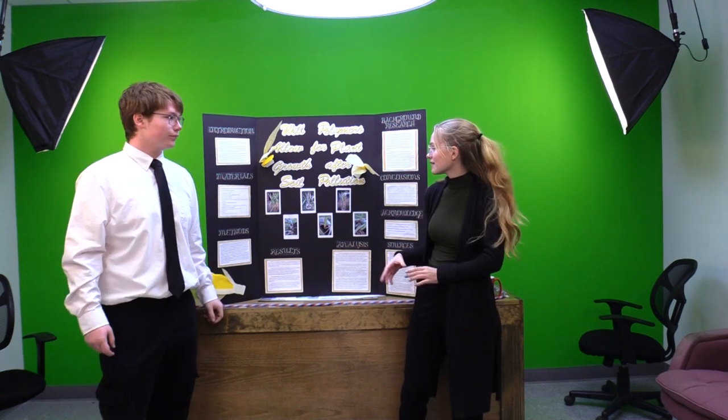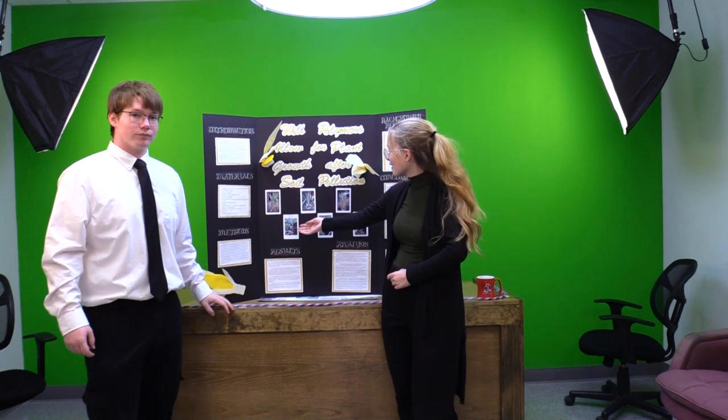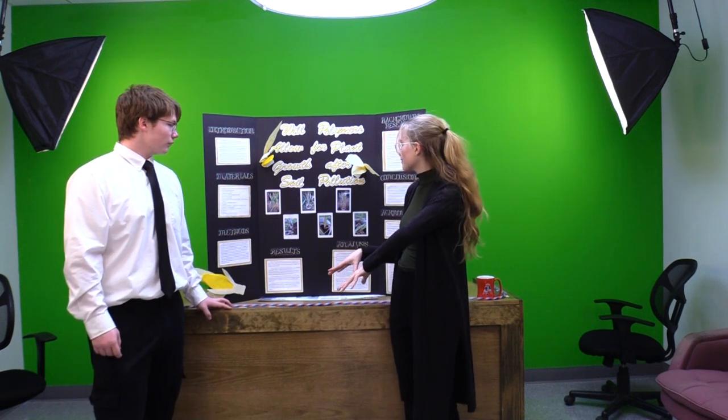So basically what we did is we took 5-gallon buckets and we used cardboard to divide them into thirds, and then we filled them with soil. And then we grew corn seedlings and replanted them into these tri-divided pots or 5-gallon buckets.